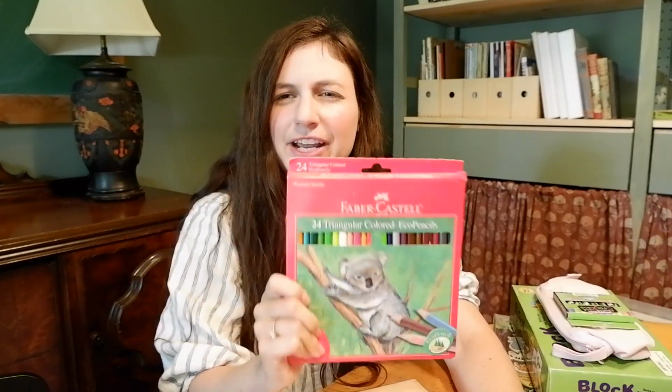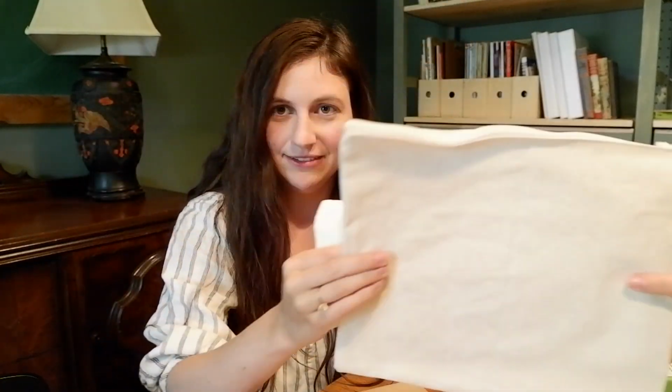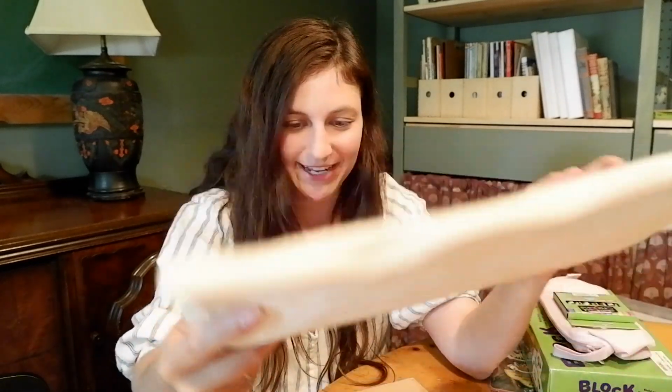But that's aside from watercolor, I also have chalk for chalk drawing and colored pencils, and I made sure to get the triangular ones that don't roll off the table, because that drives me crazy. And then I don't really know exactly how I'm going to store all of these yet. I really struggle with storage and organization, but I do just have these bags. I feel like I need to label them somehow. If you have a better way, let me know, because I'm not good at it.